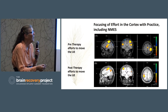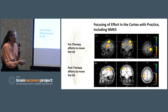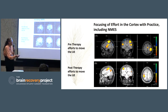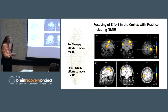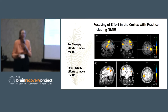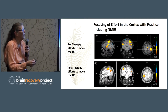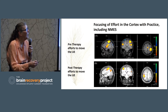So here is the uninvolved side in this stroke patient, and this is the involved side. This is pre-therapy. And then here we're on a coronal section, and you can again see it's all on the wrong side. So there was therapy given for 4 weeks using electrical stimulation to augment the voluntary activation of the hand. And you see what we call focusing of the area here on the sagittal plane.